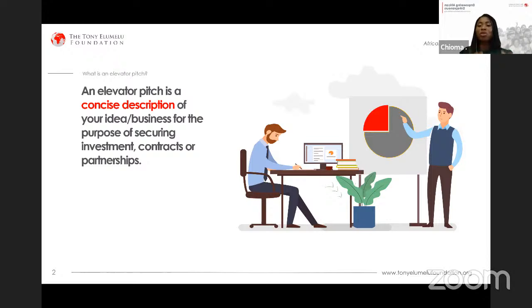So ensure that you have the critical things that are needed for every pitch. And for every pitch, there's a requirement. So for a 2 minute pitch, there's a requirement. For a 5 minute pitch, you realize that you need more information, right? But for today, I'm going to be giving you exactly what you need for the TEF pitch. It's a 2 to 3 minute pitch, and there are particular things that they require from you. So I'm going to be talking to you about those particular things.